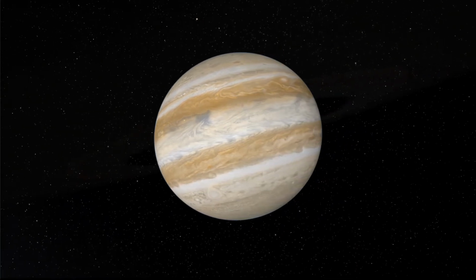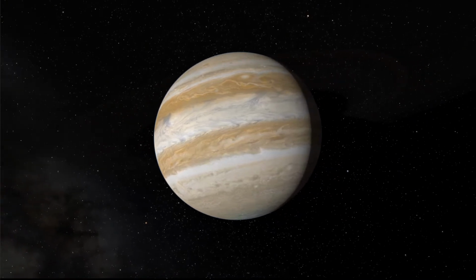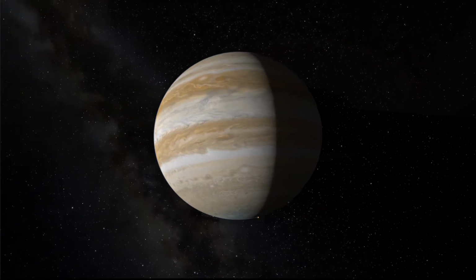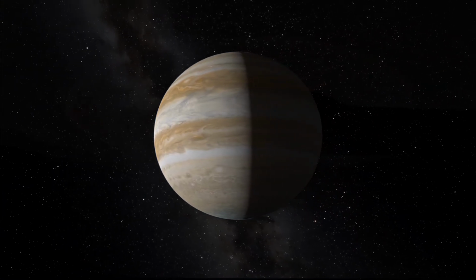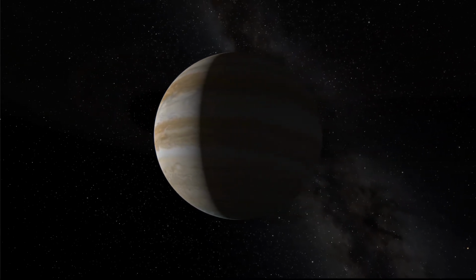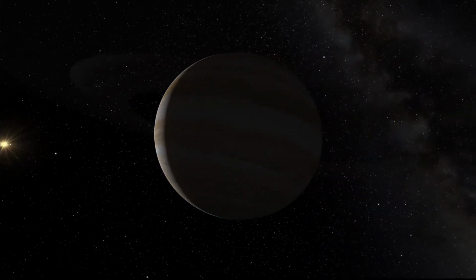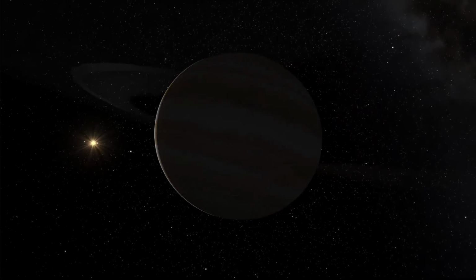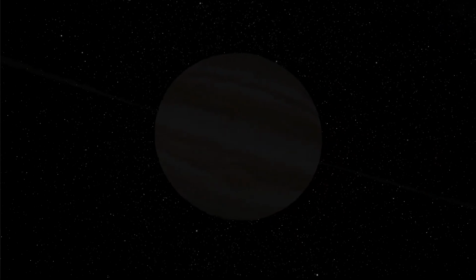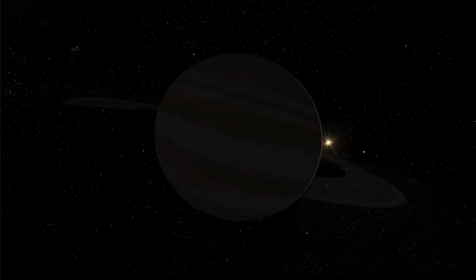And here we are at Jupiter, the king of the solar system. It's a gas giant planet, entirely made of hydrogen and helium gas, and it actually has no solid surface. If Jupiter had been larger during its formation, it could have started the process of fusion and actually turned into a star, and we would have had a binary star system. However, it was small enough that it cooled off and formed this gas giant.